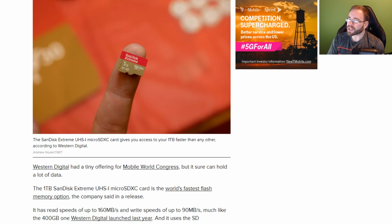Again, not cheap. However, if you remember the 400 gigabyte SD card that was announced at the end of 2017, I remember it started popping up on Amazon a month or two later. That started at $250, and it has dropped significantly in price, which is one of the nice things about having a card like this exist, or that the older cards that are still good and work great for the Switch have dropped significantly in price.